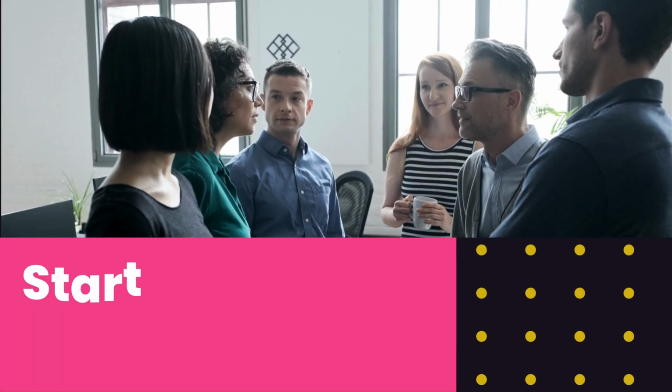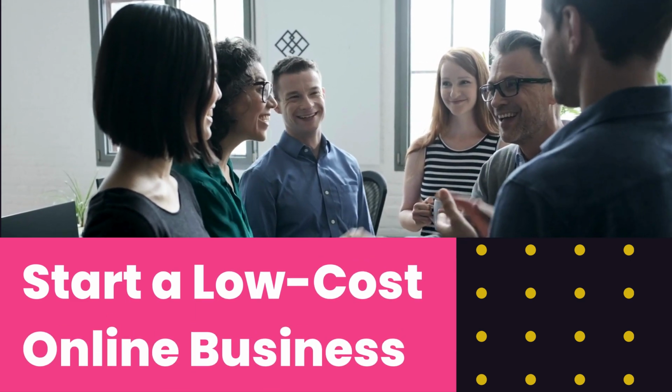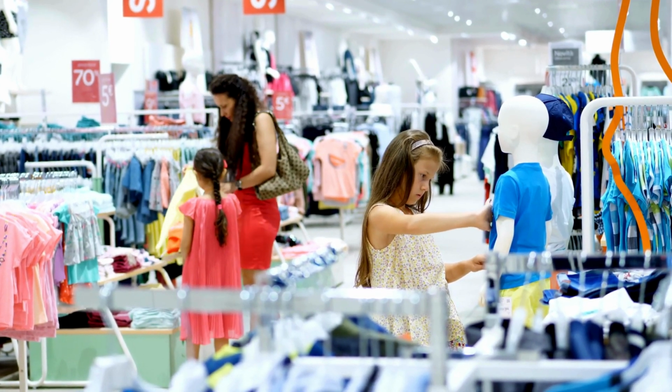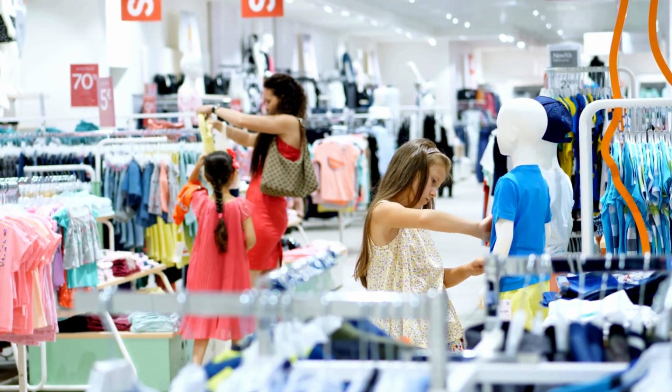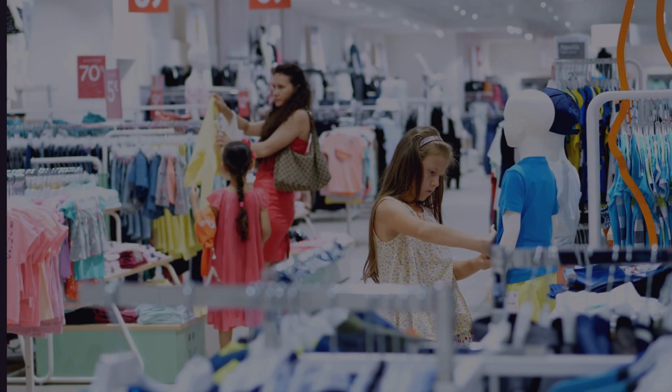Another great way to turn $100 into $1,000 is by starting a low-cost online business. With platforms like Etsy, Shopify, or even freelancing on Fiverr, you can turn your skills into cash. Start with a small investment in marketing or inventory and reinvest your profits to scale up.